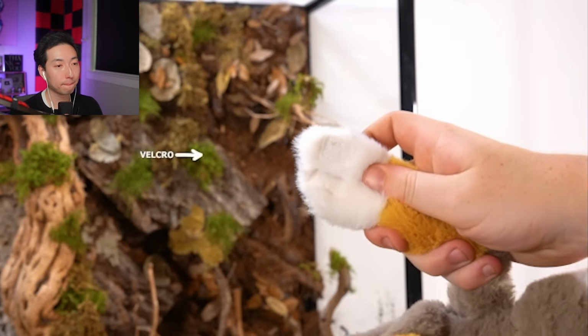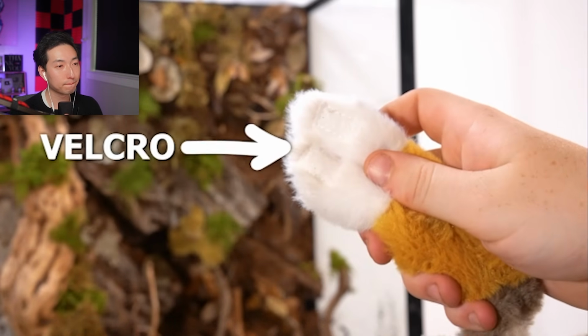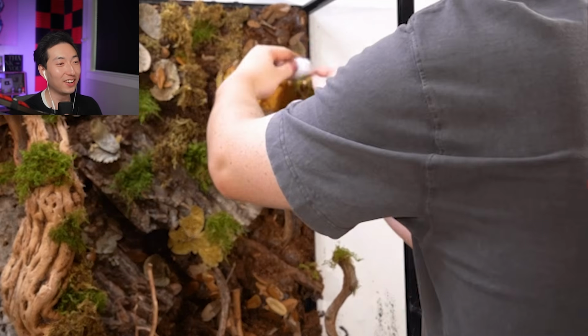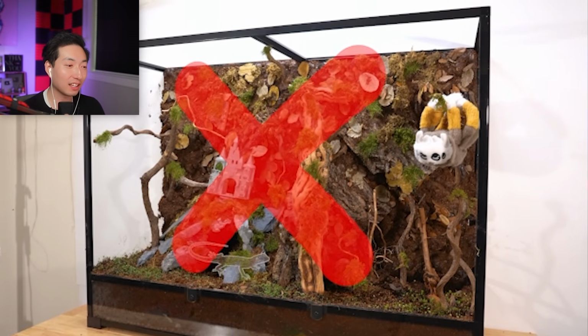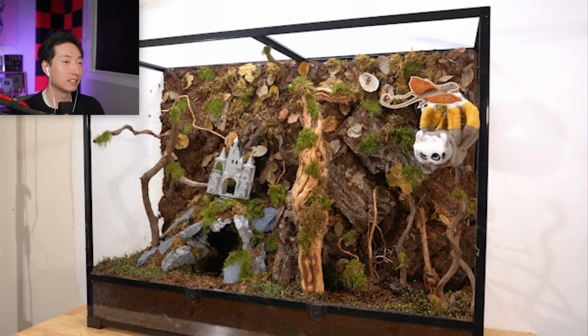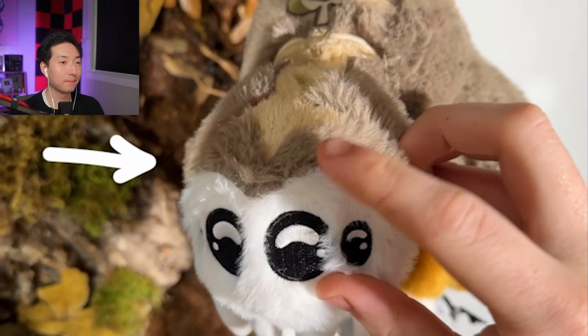And I figured since we put Velcro on the feet so they could connect together, I would just go ahead and hang it from a branch in the enclosure, just like a real spider. And while it doesn't really match the theme of the enclosure, I'm sure the dragon would still love to fly and climb all over it because of how soft and fluffy it is.